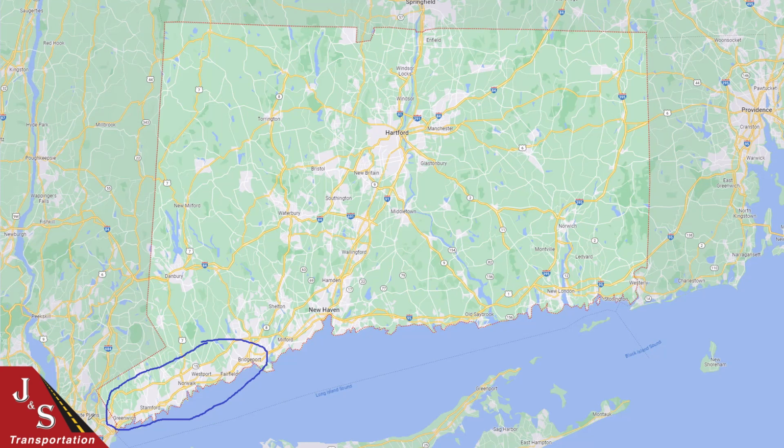So for car carriers to have to swing up from New York into this area here into Connecticut, not that big of a deal for them. So this area here is a great area to ship cars to or from.